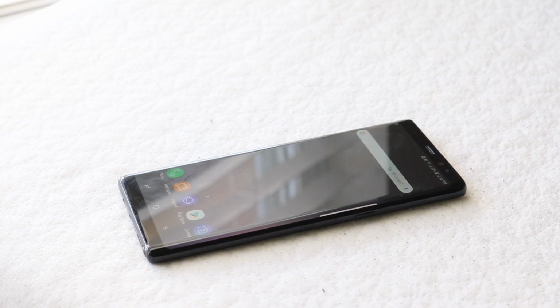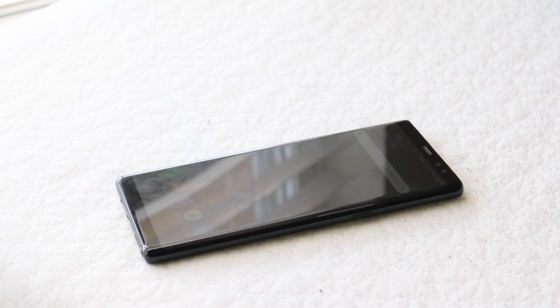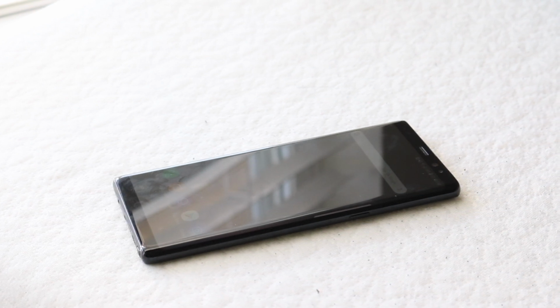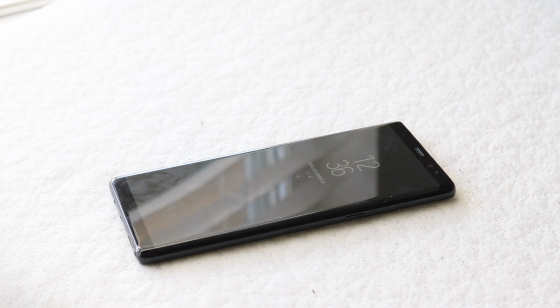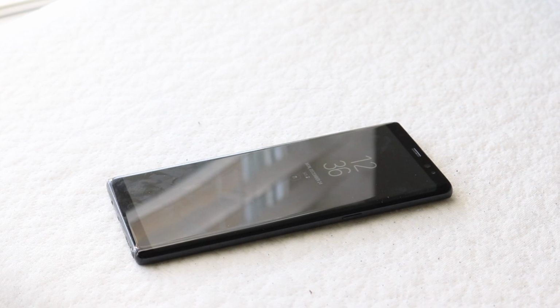But we're going to be talking about another Android phone today, and this one actually got into a little bit of drama recently, and it has more to do with the software side of things rather than the hardware. That specific phone is the Samsung Galaxy Note 8, and this phone came out in August 2017, and it's actually not that bad of a phone, all around.